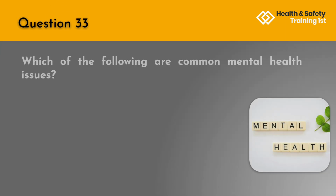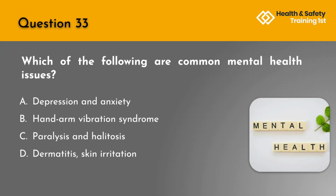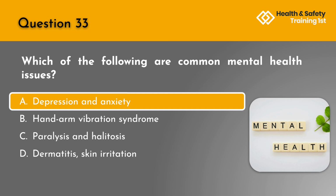Question 33. Which of the following are common mental health issues? A. Depression and anxiety. B. Hand-arm vibration syndrome. C. Paralysis and halitosis. Or D. Dermatitis, skin irritation. The correct answer is A. Depression and anxiety.